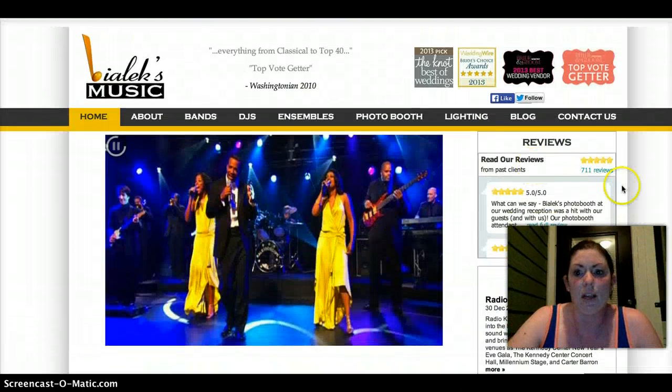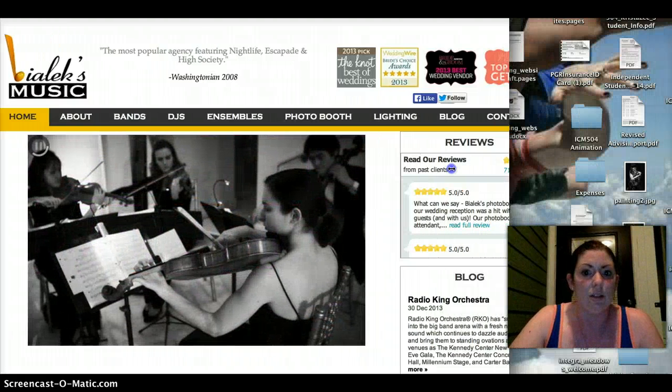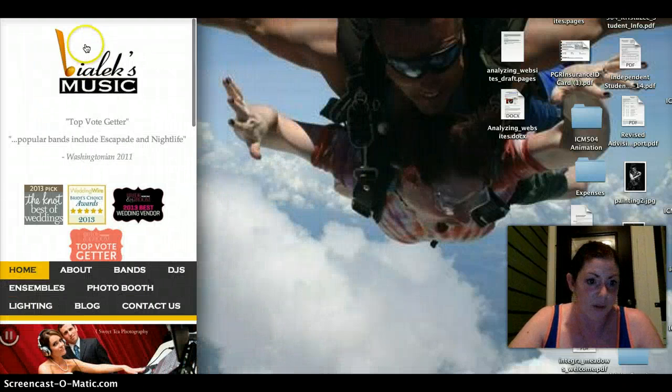And then another thing that shows this website following web standards is that it's responsive. It translates really well across all screens. You can see it here for like a tablet, and then we go into the mobile view.